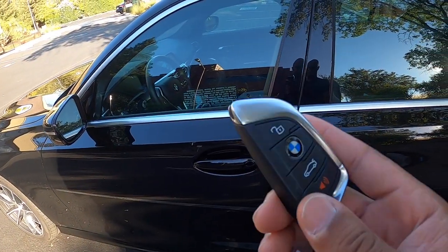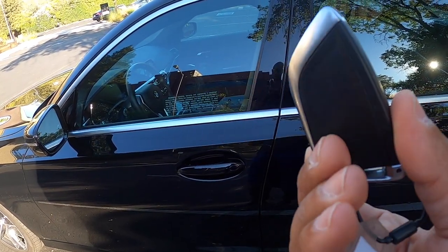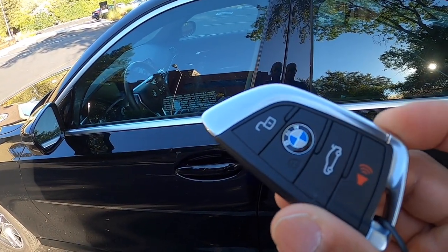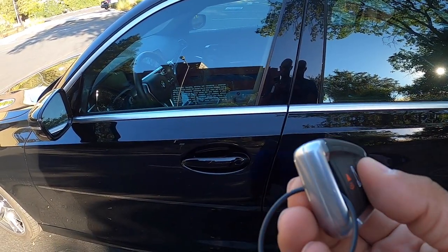All right, let's have a look at the key. It's the updated key fob. This is what they've been using in the X5. The 3 Series has been using the older key until the newer generation. I'm finally glad they switched. I love this key. It has a much better feel to it.